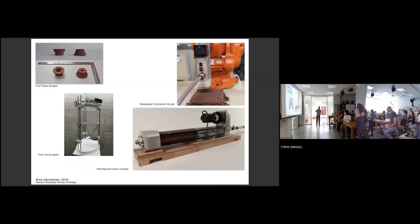I built an open source Delta machine in the lower left there, printed some first test samples in the upper left, and combined a custom extruder screw that the university had already built from a previous project with some open source technology in order to mount it on the robots. And this is actually Joel's project in the upper right there that we were printing.